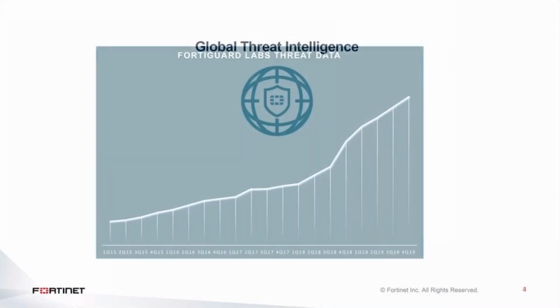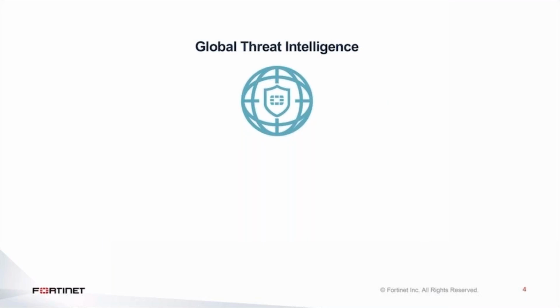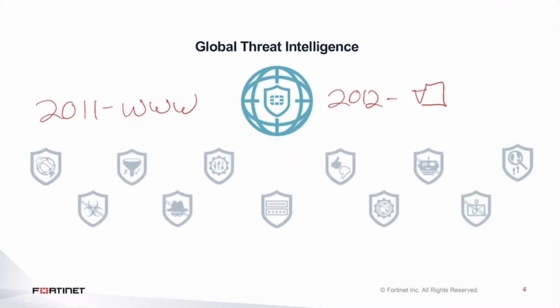In light of this big data, hopefully it comes as no surprise that our threat researchers are some of the earlier adopters of artificial intelligence to turn this into threat protection. Now, as early as 2011, our threat researchers were applying machine learning to the new websites that were popping up each and every day. And soon thereafter, in 2012, our malware researchers were utilizing artificial neural networking to speed the assessment of new files that were received. Fast forward to today, and our FortiGuard labs is using artificial intelligence and advanced analytics to generate a wide range of global threat intelligence that powers the threat protection that customers deploy within their organization.